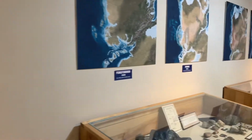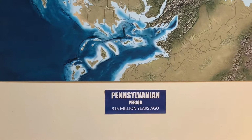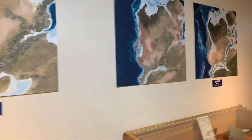So it's kind of interesting. That's how we have all these different findings in the geologic and fossil record. Just the change over time. All right. Anything else?